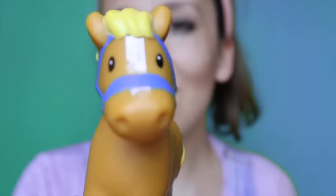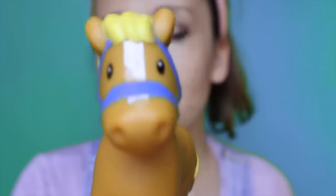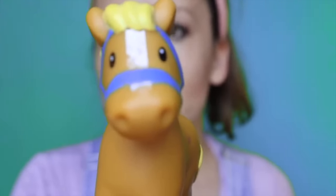Now the horse is going to go fast. Do, do, do, do, do. So fast. Now the horse is going to go slow. Do, do, do, do, do, do. I didn't see him. Did you see him? Fast horse. Fast brown horse. Mwah. Aw, the horse gave you a kiss. Mwah. I love you. The horse said I love you.